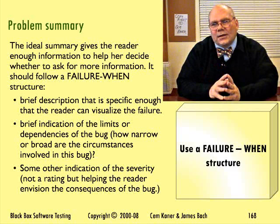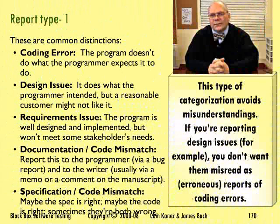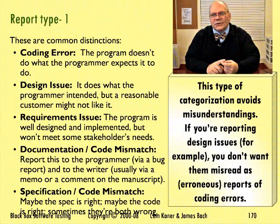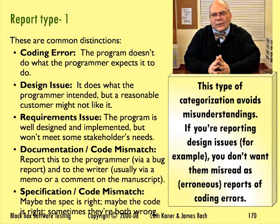The next field that some companies use heavily is report type. What kind of problem are you reporting? I've seen many different choices in report type fields. The value of this field is that it avoids misunderstandings. For example, suppose that you're arguing the design of the program is unusable, and the programmer responds that the program works as designed. Well, you and the programmer can both be right. If you flag the bug as a design issue, though, then it's easy to send the report back to the project manager and politely say, "I agree, the program does work as designed. Please assign this to the designer, not the programmer."